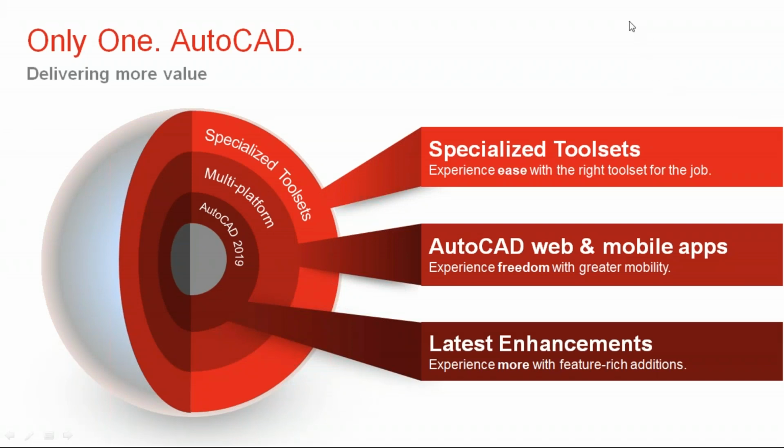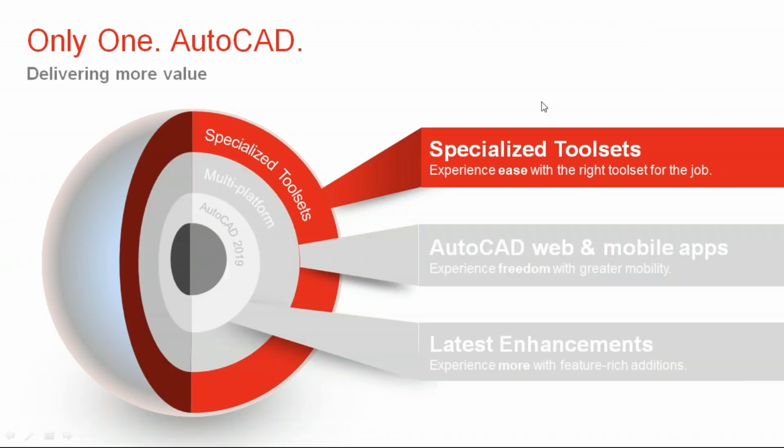Okay. So back to the PowerPoint here. We'll get that out of the way and we'll jump into the live product and show you some stuff. So I want to focus on what we mean by specialized tool sets. And I really want to make sure that you're aware of who gets specialized tool sets. So here's my 30-second explanation.